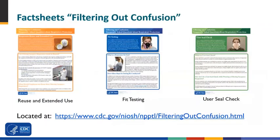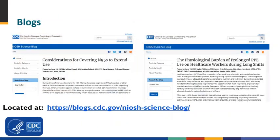In addition to our infographics, we have many fact sheets available. Here I'm highlighting our Filtering Out Confusion fact sheet series. And this addresses some of the most commonly asked questions regarding respirator use in the workplace. This includes issues around reuse and extended use of respirators, fit testing, and how to conduct a user seal check. NPPTL also writes many blogs to explain or highlight some of our research findings. These blogs provide short, plain language and actionable summaries of our NPPTL research. Here I'm highlighting two blogs that summarize our work regarding covering N95 respirators with surgical masks if your facility is practicing the reuse of respirators. There's also a blog on the physiological impacts of wearing a respirator for long periods of time if your facility is currently implementing the extended use of respirators.